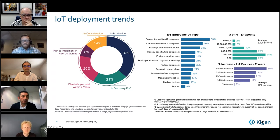And then the last piece of data here, below the endpoint data, is the expected increases. We can see here that this is a market that's still expected to increase in terms of devices, on average expected to grow by 65%. While I don't have data on here around COVID, one of the things you may be interested in is just understanding how COVID is impacting the marketplace.